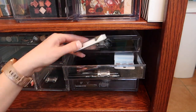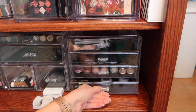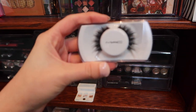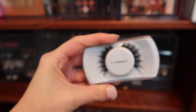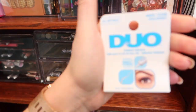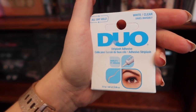I kind of want to try playing. I think it's time to play with these false lashes. They've been in here for a while, as well as the glue. I don't want to pull any of these singles. Okay. These MAC lashes came as a free gift with purchase from Ulta a while ago, maybe last October. And I hadn't worn them because I didn't have glue. So I think December-ish, I got this duo glue. It's just a travel size duo glue, all day hold. It's white, clear, dries invisible, and it's a lash adhesive.